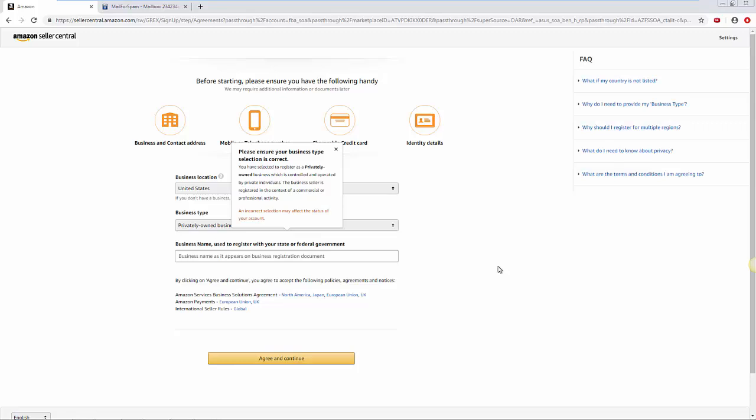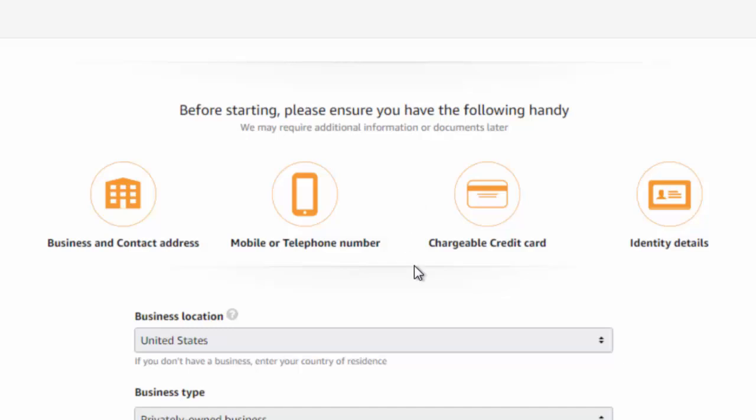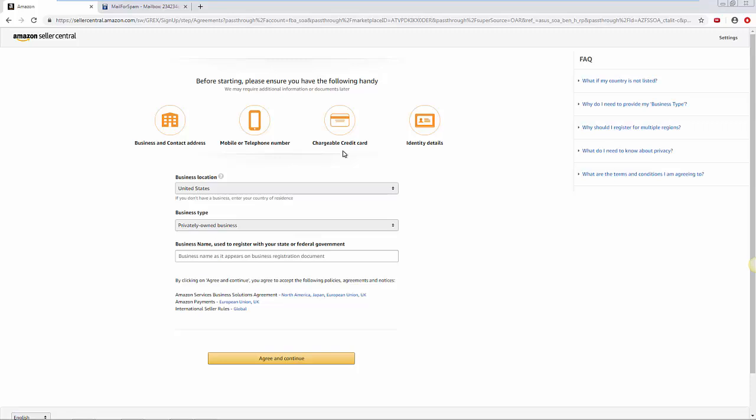On the next page, you will be asked to enter your phone number, which they will verify straight away by sending you a text message. Then towards the last step, you will be asked to enter your credit card details, because you will have to pay for your first month subscription to be able to sell on Amazon. The process of registration is pretty straightforward.